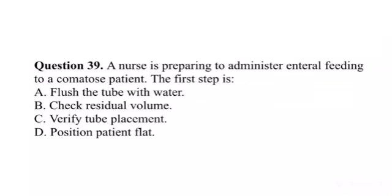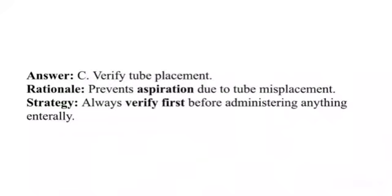Question 39. A nurse is preparing to administer enteral feeding to a comatose patient. The first step is: A. Flush the tube with water. B. Check residual volume. C. Verify tube placement. D. Position patient flat. Answer: C. Verify tube placement. Rationale: prevents aspiration due to tube misplacement. Strategy: Always verify first before administering anything enterally.